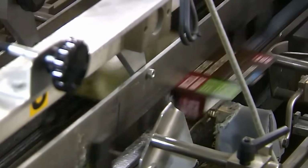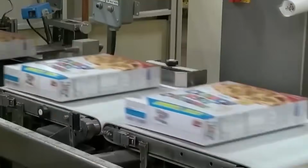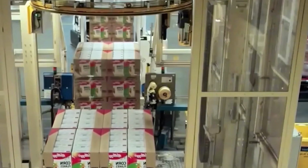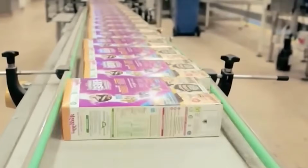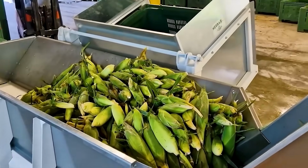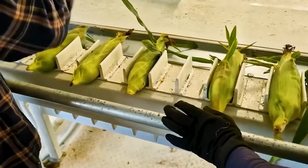Robotic case packers arrange multiple boxes into corrugated cardboard cases, which are sealed and labeled with both barcodes and batch codes. These cases are stacked by robotic palletizers into tall, stable loads, often wrapped with stretch film to secure them for transport. From the moment the corn arrived at the plant, the environment has been strictly controlled for food safety.